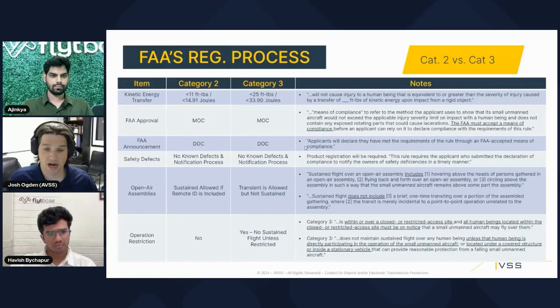And then there's some other nuanced details about safety defects. And so US customers will have to register through a specific portal so that if there are firmware updates or some sort of issue with the drone, we can contact them. And then when the rule was first created, remote identification wasn't mandated yet. So they threw in this remote ID for open air assemblies. Now with the FAA's rules with remote ID, everyone's going to need it. So it's not as relevant.